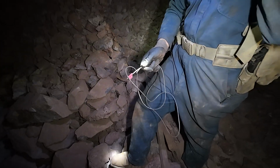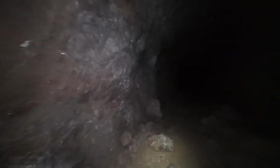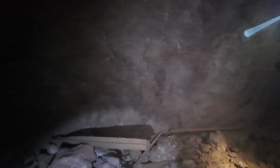Got it. Cool. We prime holes with actual dynamite and do our initial initiation with safety fuse. So it's like some Wile E. Coyote Looney Tunes looking.